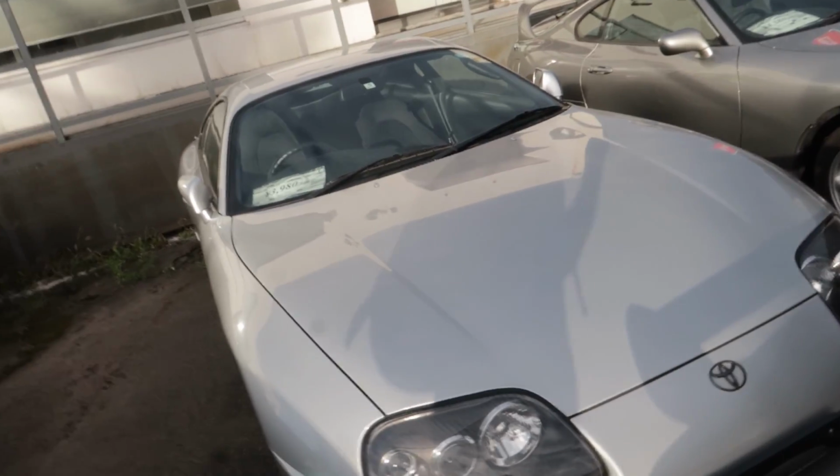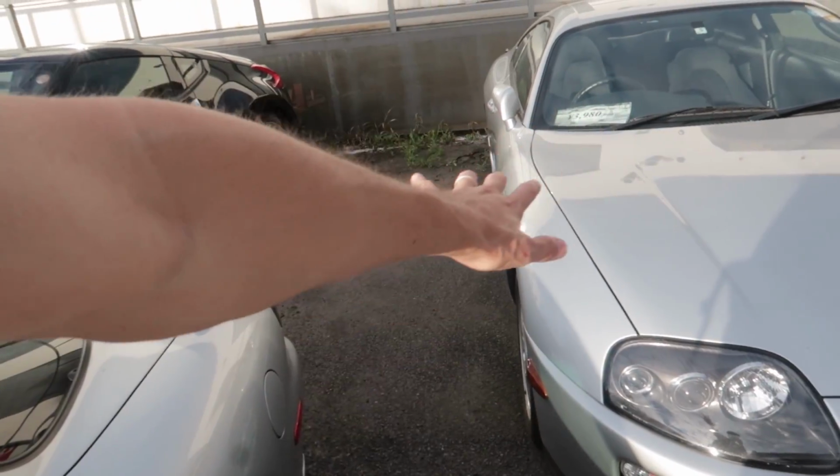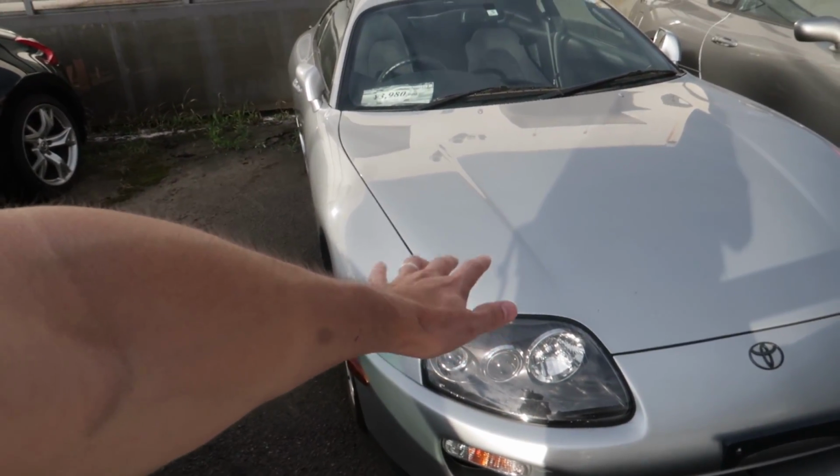Dude, if anyone wants to get that and do a 2JZ swap on that and make that a crazy awesome Supra, that's your chassis. That is so low kilometers.